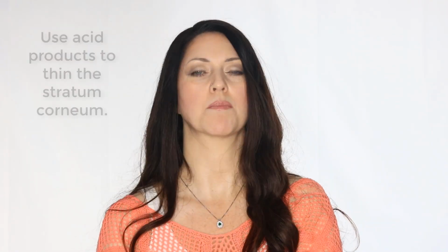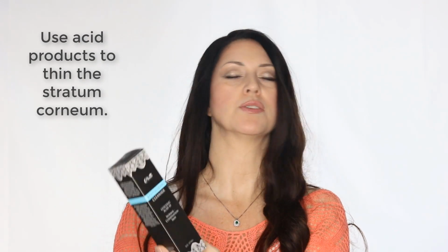Now, we also want to thin the stratum corneum, and you can do that by using products like a glycolic acid cleanser or an acid serum or even a retinol. All of these products will help to thin the outermost dead layer of skin in your face. And that means when you have a nice smooth surface like that, the acid is going to penetrate evenly and you're going to get the best results.